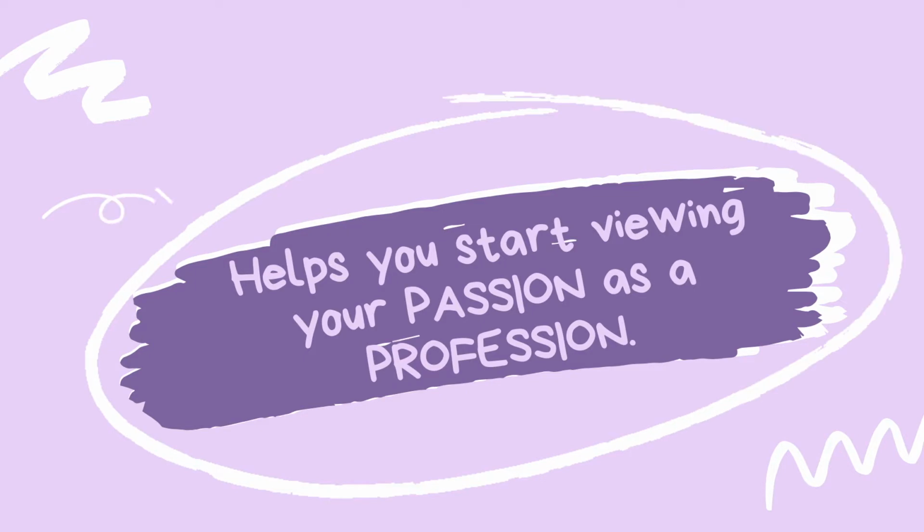When you have a creative workspace, it'll really help you start to see your passions as a career. It really helps you take them more seriously. Maybe that's not the case with everyone, but that's definitely the case for me. Once I had this office dedicated solely to my writing, suddenly it became more real, and I really saw myself as a writer because I gave myself the space to create.